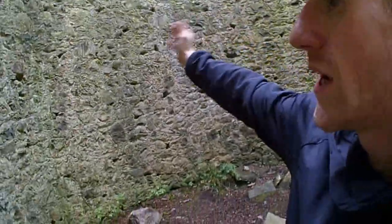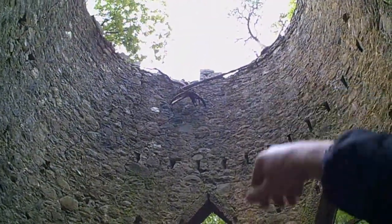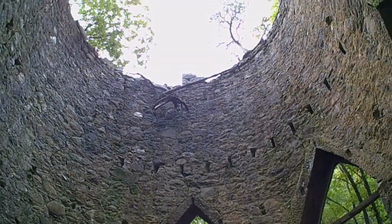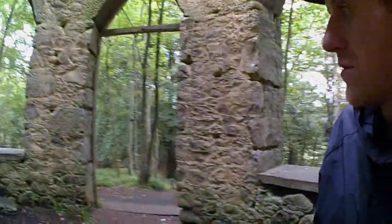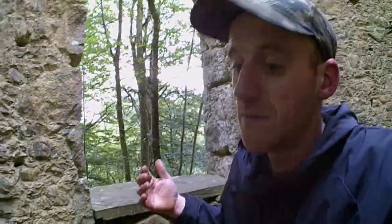What a cool place. I think maybe these bits in the wall have been to hold the lath and plaster on, if it's been plastered. And I'm not sure what sort of roof it's had. Maybe a flat roof. It has had battlements on the top, but they've been made with small stones, just purely for design rather than functionality as a defendable castle.